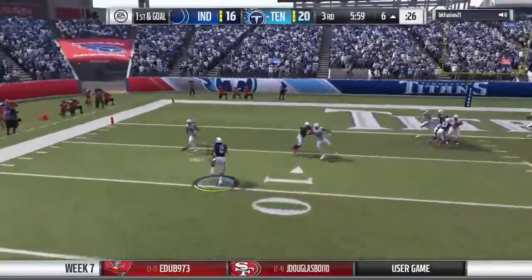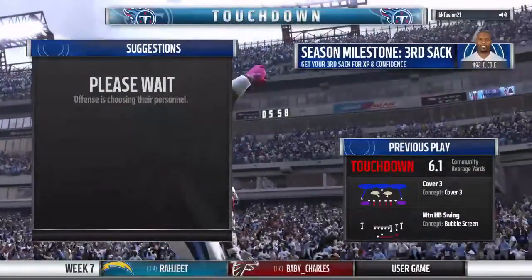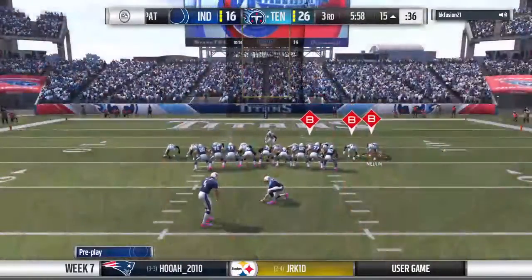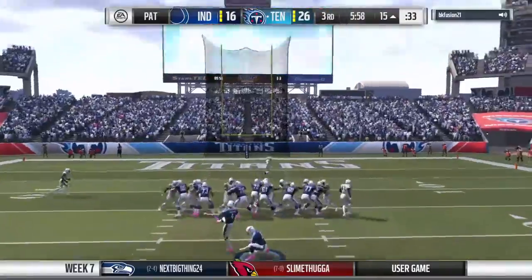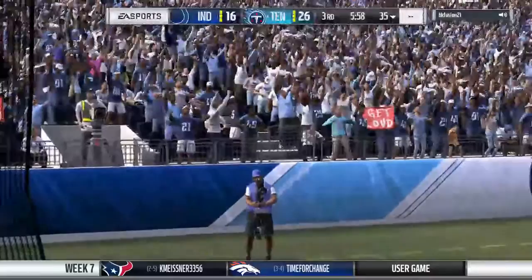They'll throw again. Mariota. He's going to flip that out to the flat. It's complete. And he will score. Touchdown, Titans. Derrick Henry with his 2nd touchdown of the game, number 8 on the season. And the Titans find a way to stretch their lead.